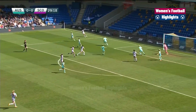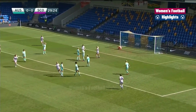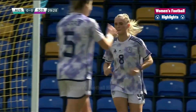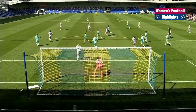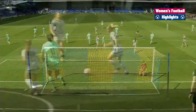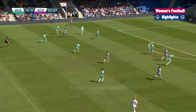Here they come again, though. The cross behind Weir and behind Emsley. And now Kerr. Sam Kerr trying to show up her namesake and get on the score sheet early inside the opening half hour. And yet again, Scotland are looking threatening. The Matildas are just unable to clear effectively at the top of the 18-yard box. And Sam Kerr. Well, that's a good ball for Weir in between the lines.